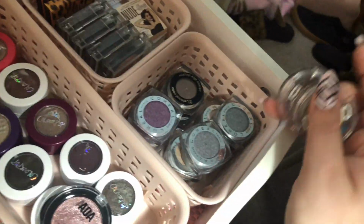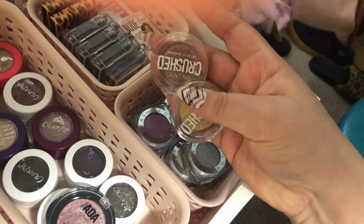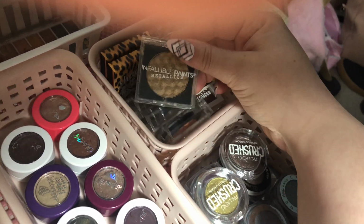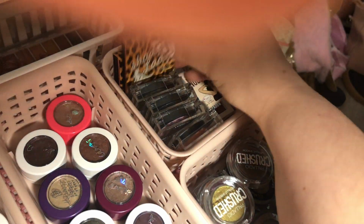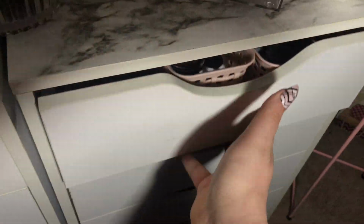These are all like L'Oreal. This one's from Sally's. And then I have a couple of these Palladio crushed shadows here. These are the L'Oreal Infallible Paints Metallics. I have a few of the Balm shadows here and some LA Colors. So those are all my single shadows.